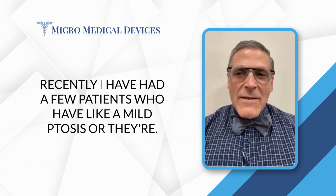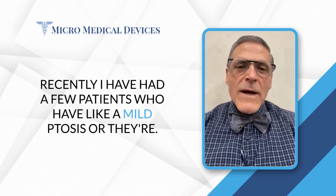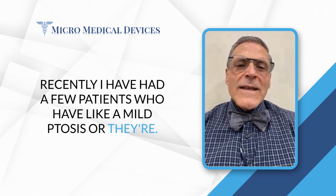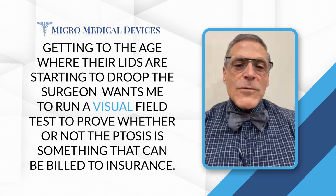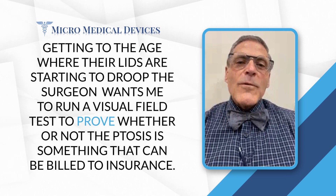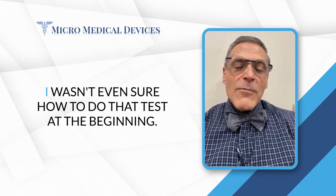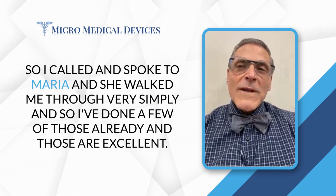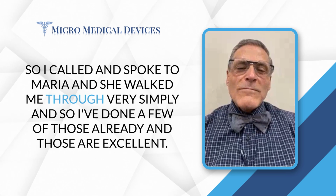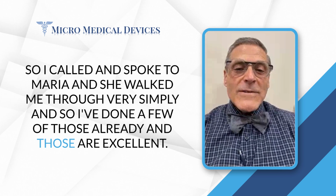Recently, I have had a few patients who have a mild ptosis, or they're getting to the age where their lids are starting to droop. The surgeon wants me to run a visual field test to prove whether or not the ptosis is something that can be billed to insurance. I wasn't even sure how to do that test at the beginning, so I called and spoke to Maria, and she walked me through very simply. And so I've done a few of those already, and those are excellent.